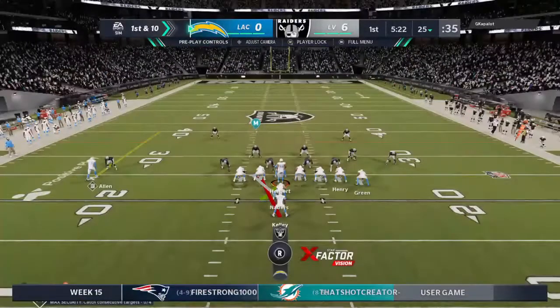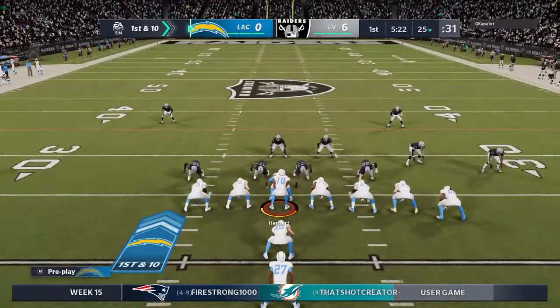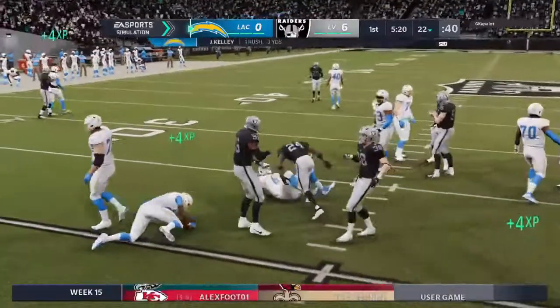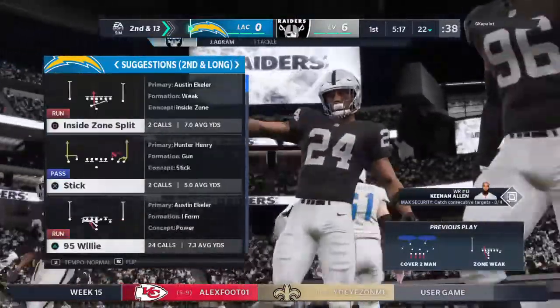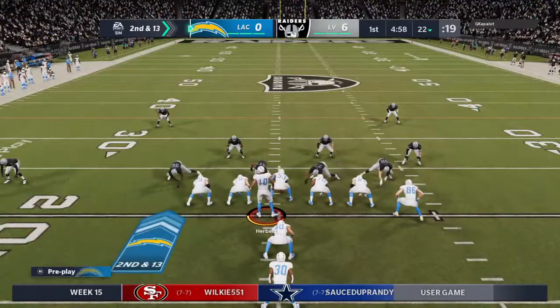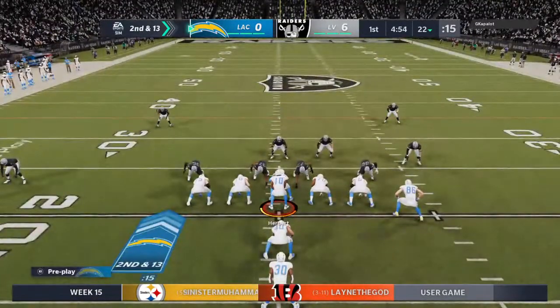Herbert and the Chargers now with a 1st and 10 at their own 25-yard line. First carry now for Joshua Kelly, the former Brewer. And that play going absolutely nowhere as he's belted before he could get out of the backfield. I think we call that season's greetings right there. He came up, pow! Knocked him for a loss.